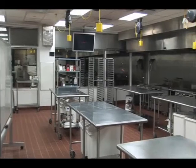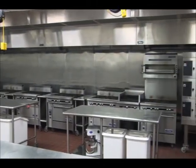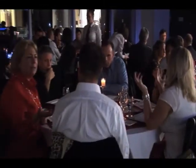We have 2 beautifully brand new kitchens. One is where you start out your fundamentals kitchen, fundamentals in baking, and then the other kitchen is what's called the a la carte kitchen. Not only do we take our higher level culinary classes in that kitchen, but we run our student run restaurant out of that kitchen, which is one of our final lab classes also that we do.